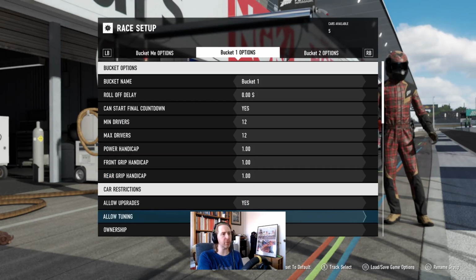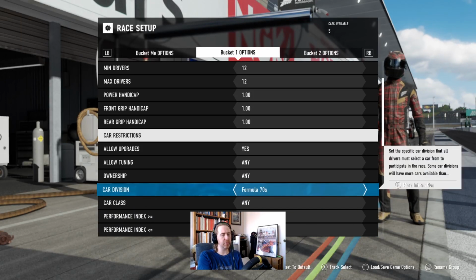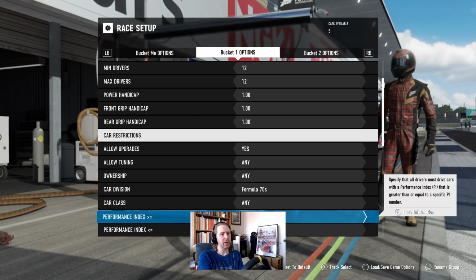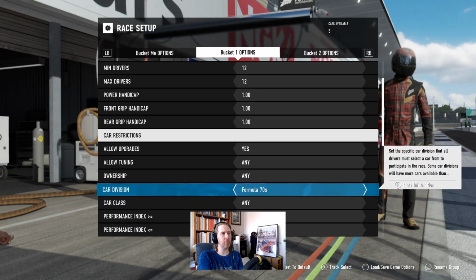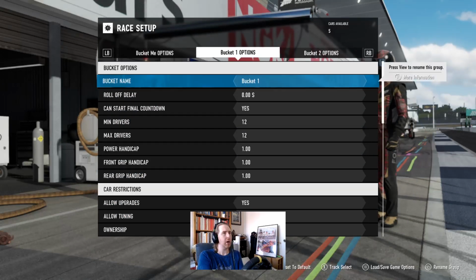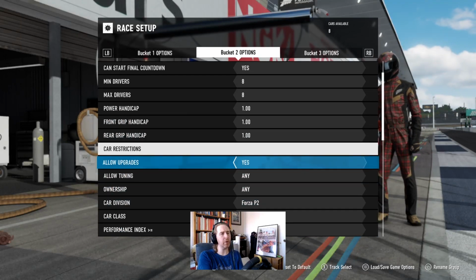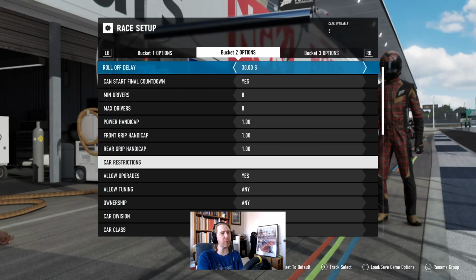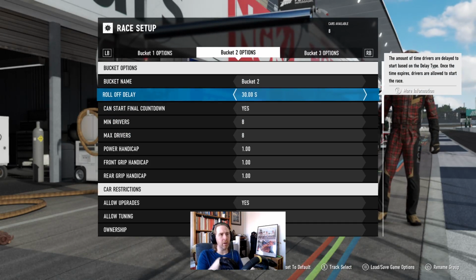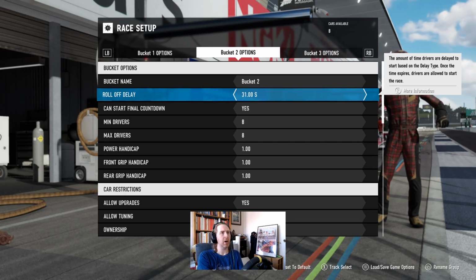So starting up front, I am going to start the Formula 70s up front. And I'm definitely faster than them. Even at the same PI, they're going to be kind of the jam cars for the rest of us. Bucket 2, I'm going to go prototypes. I'm going to run the P2s, only 8 of them. At least for this race, I'll start them 30 seconds back, and we'll see how quickly they catch the Formula 70s compared to the rest of us.